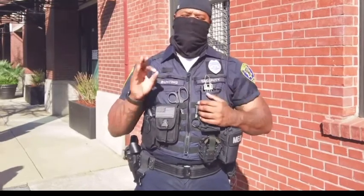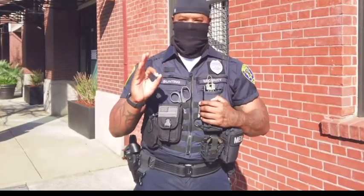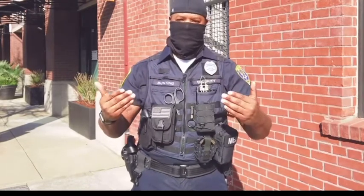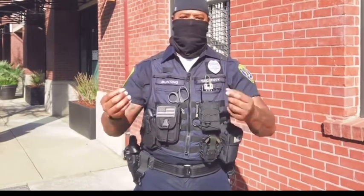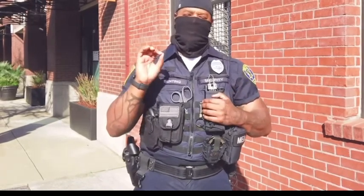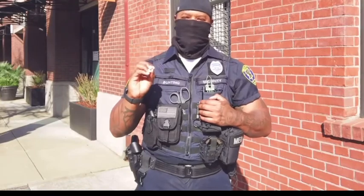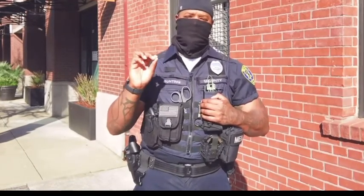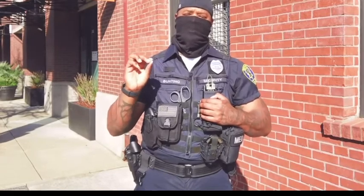So one of the best things that you can invest in is someone who can make alterations to your uniform. Something as simple as taking your sleeves up and taking your sleeves in can make you look 110% better as a guard and give you just a little bit more respectability with the public and the people that you're working with and for.